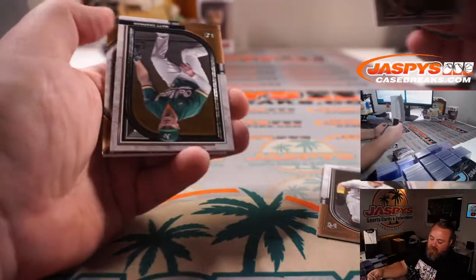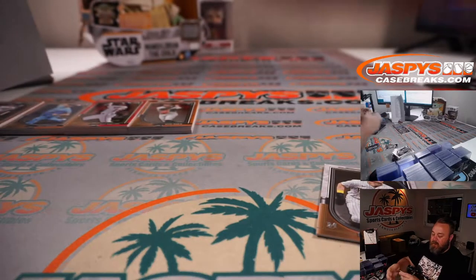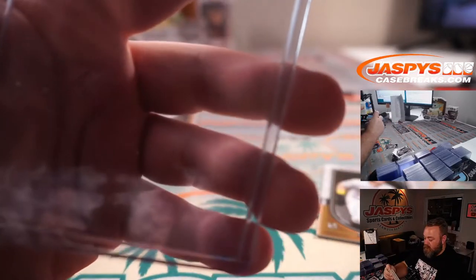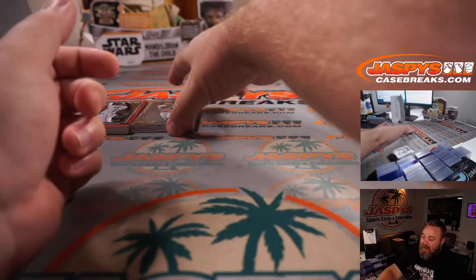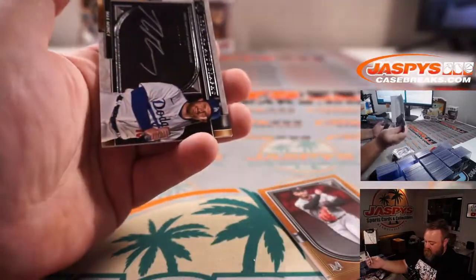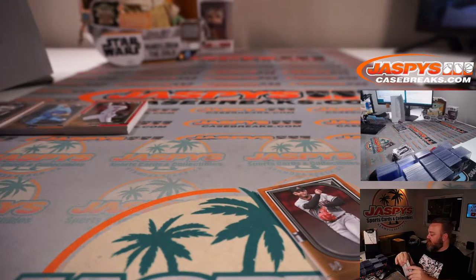Jake Cronenworth for the Padres, Brian People. And dual relic auto Justin Morneau for the Twins and Howard Zaporkin. That is 129 out of 349. Okay, last box, guys. Kettle Marte for the Diamondbacks and Andy Owens. And Max Muncy for the Dodgers out of 300, 38 out of 300. Silver Ink Auto for Sean O'Leary and the Dodgers.